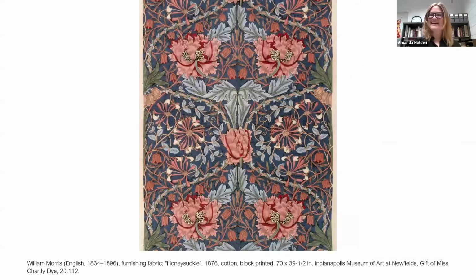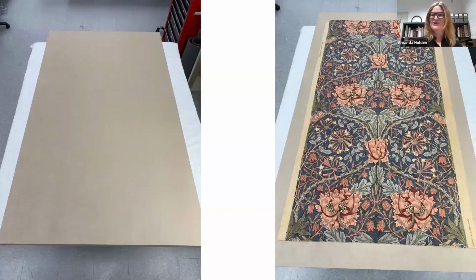This is a William Morris textile, actually one I just pinned on Monday and we just put up in the galleries. And so it's currently on display at the IMA. So we brought in the strainer. In this case, we used tan ultra suede and placed it on the work table. And then I oriented the textile so there would be an even border of ultra suede all around it.